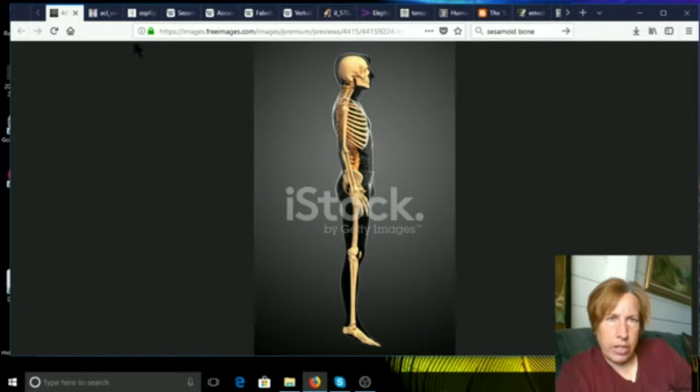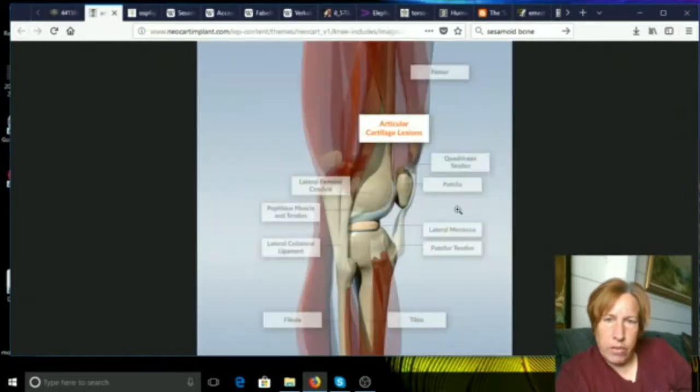So I went and checked out an image of the knee to just see what was going on here. You can see here the patella now used to be, in my memory, more down in the front of the knee, kind of protecting it. But up here, it's more like a leverage kind of a deal. And so I was reading on this, and one location said the patella is the body's largest sesamoid bone.